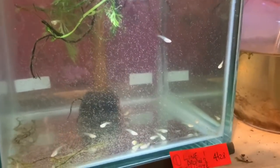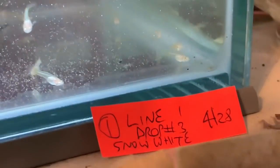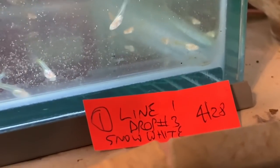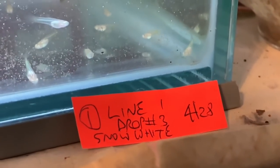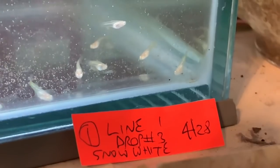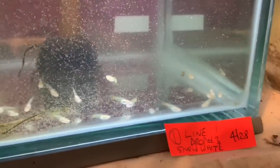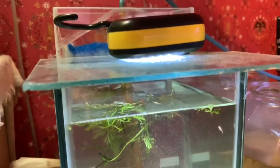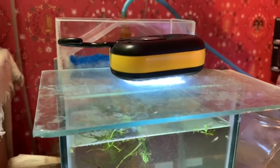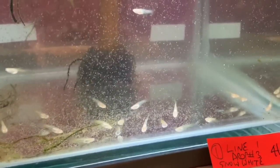These are a batch of babies that was just born a little while ago. This was my wonderful record keeping. It's tank number 1, which is line 1, the 3rd drop from that female on, I was going to say March, April 28th. So it's a couple of weeks ago. I have them in this small, it's like a 1-gallon tank with a filter, and that's a light on top so you can see what's happening. And I think there's about 20 in here.